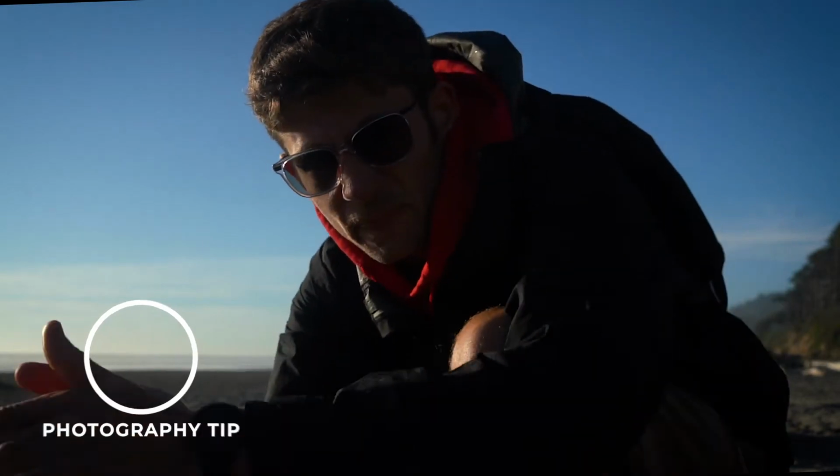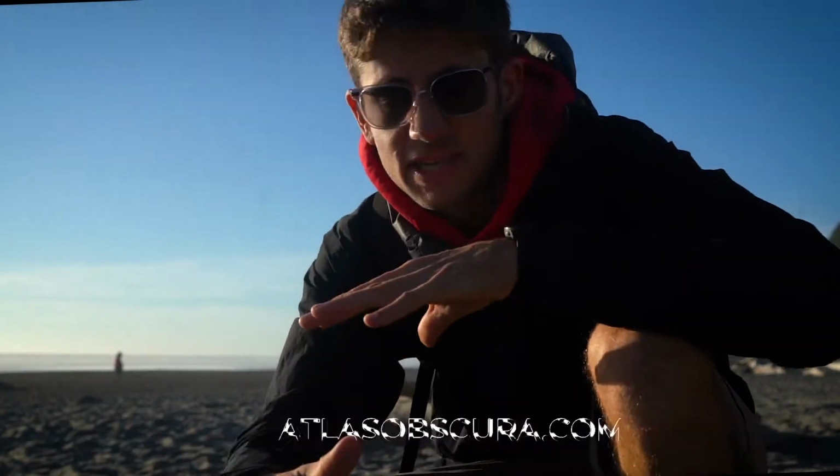All right, so I was on this website called Atlas Obscura, which is actually really good for finding photography spots, especially ones that aren't really well known. You can find these really weird ones. And I was browsing for Washington and I found this place called the Tree of Life. So it's this tree with these roots that just overhang it. You could stand under it and it just looks completely wild. So we're on this beach right now trying to find it along the Olympic Peninsula.